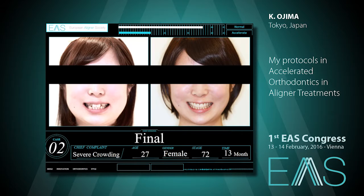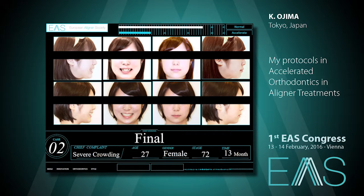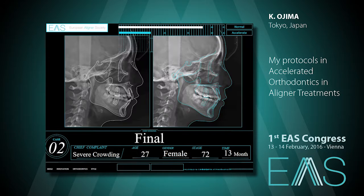These are the extraoral findings, before and after. Profile, before and after. The safe. Let's have a look at the superimposition. The maximum anchorage is achieved. No tipping.